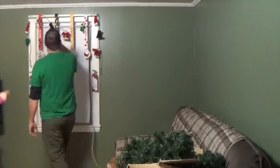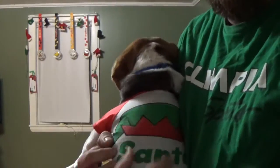Decorating day. Tree time! So we're gonna put up our tree and some of our decorations. I'm so excited. Maggie's wearing Christmas jammies. She's Santa's little helper. I don't think she likes them yet. No, I don't think so, but she's gonna love it.